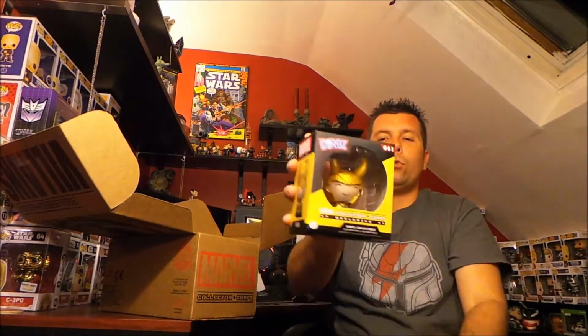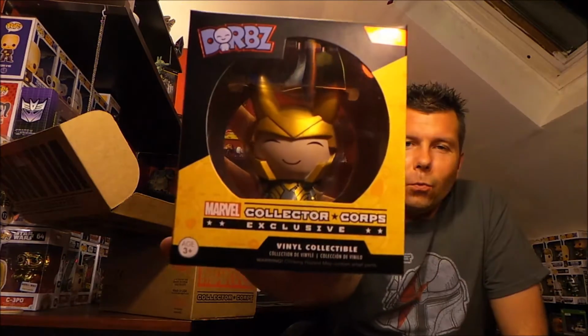Next we had a Loki Dorbs. And the Dorbs are okay. I'm a collector only because they're in a lot of boxes, but I kind of prefer something else over the Dorbs. They're not really for me, but I'm not complaining, and I totally collect them all, but like I said, they don't have as much meaning as the other vinyl figures that I get.